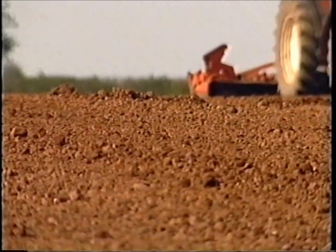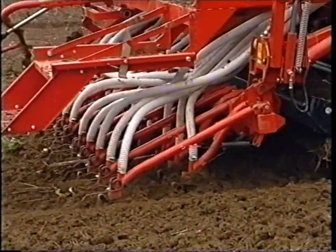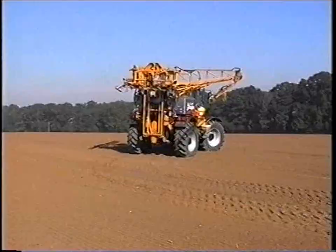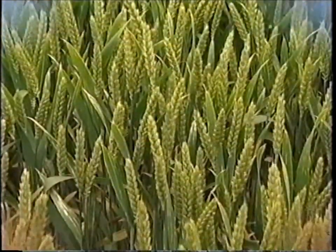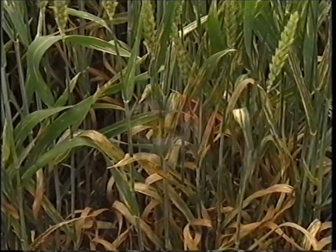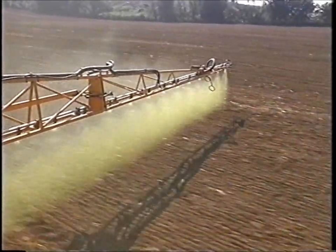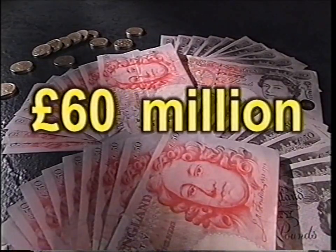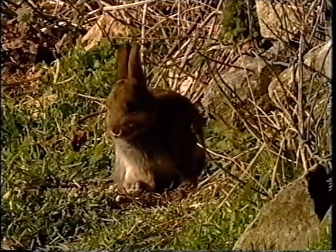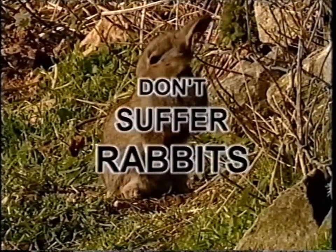UK Farming plc. Preparing the ground with care. Sowing the seed with precision. Protecting growing crops and pasture against weeds, fungi and insects, with all the armoury of modern agronomy. Yet still losing over £60 million a year to one of its oldest enemies, Oryctolagus caniculus, the European wild rabbit.